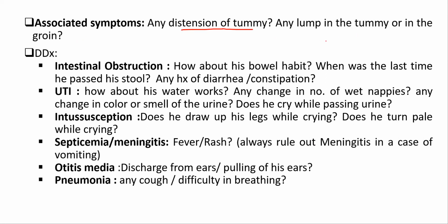You can't ask, have you noticed any mass in the tummy? Because that will be medical jargon. So you can ask, any lump or bump in the tummy or in the groin. Lump in the tummy is important for pyloric stenosis, so you might be able to feel a lump in the tummy. Intussusception can also feel like a lump. And lump in the groin is very important not to forget about, because it could be an incarcerated hernia also. So these will be your first questions.